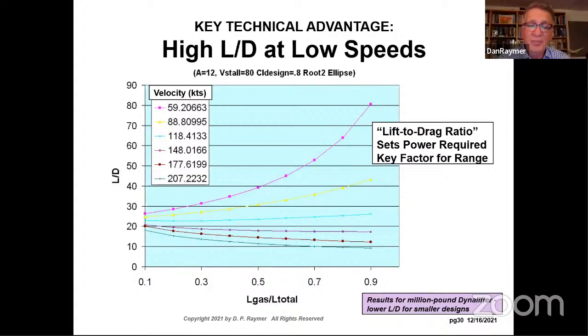And this shows you kind of what happens. And then the different curves are the velocity. So you can see what happens here at a very low velocity of 60 knots or so. As you get more of the lift from gas, you get crazy good lift to drag ratios. You can get up around 40, 50, 60 lift to drag ratio. Whereas when you go faster and faster, it actually gets worse. What's going on there? Well, more gas lift means a bigger gas bag, which means more parasitic drag.